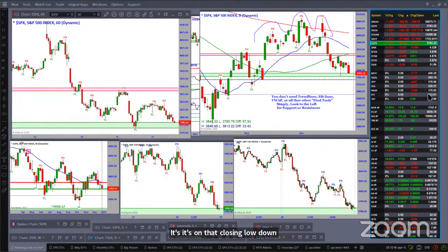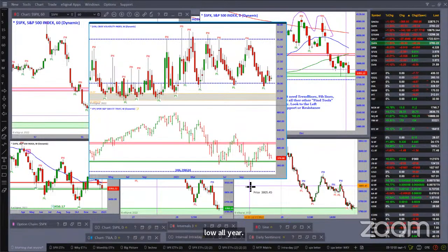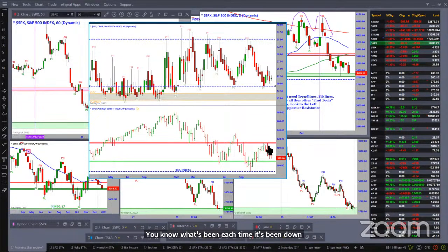Fabio's asking me, what do I think about the divergence between the spiders and the VIX? The VIX has been low all year, so I'm not really thinking all that much about it. Tell you the truth, you can see here's spiders down here in the volatility index. And I pointed out the fact that it was down at these lows a couple of weeks ago. Looking, hey, each time it's been down here this year, the markets have turned down.